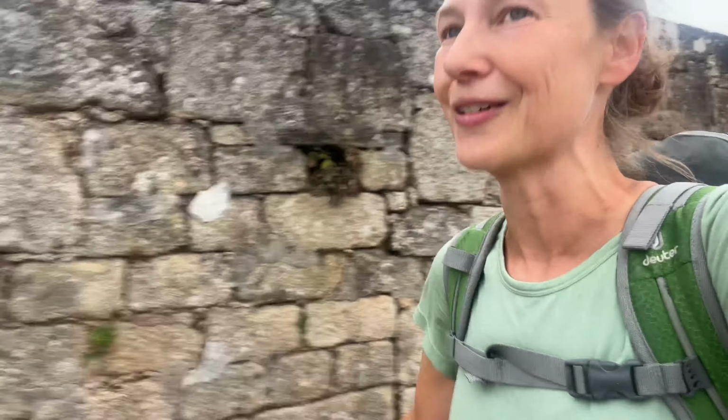Once again, I don't know a lot about this walk. I don't know if there are many services along the way. I once again forgot to check an elevation profile. I was surprised yesterday by the ups and downs, so we'll see what things are like today.